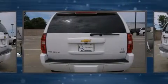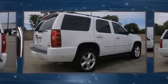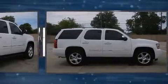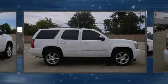A wealth of standard features means that you no longer have to sacrifice, such as remote keyless entry, rear parking sensors, a power rear cargo door, blind spot sensor, and much more.